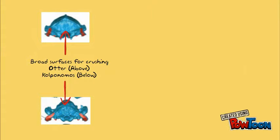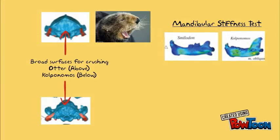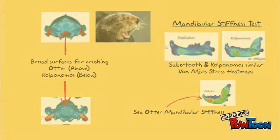Interestingly, Kolponomos also utilized broad occlusal surfaces to crush hard-shelled prey, similar to the bivalve crushing of sea otters. However, through experimentation, researchers expected to find similarity in high mandibular stiffness required for a deformation-resisting structure.